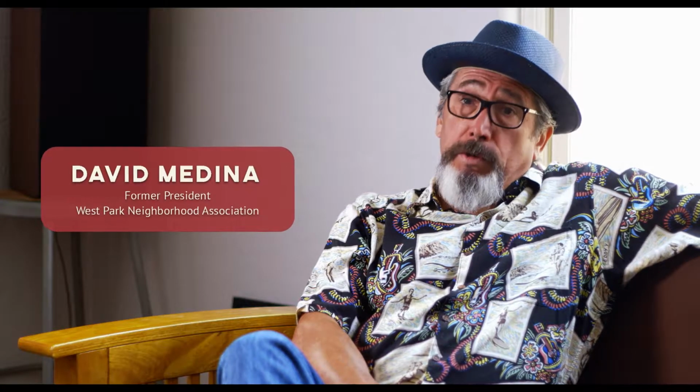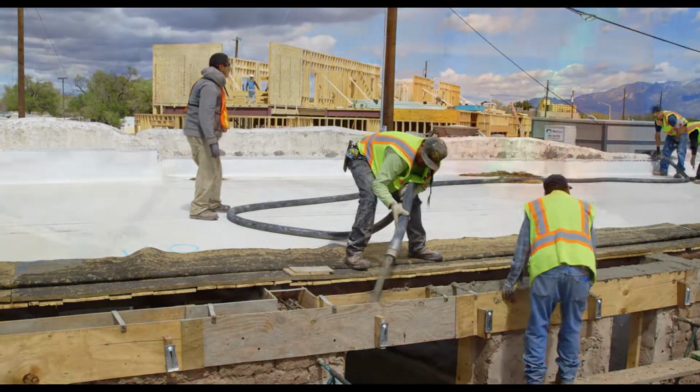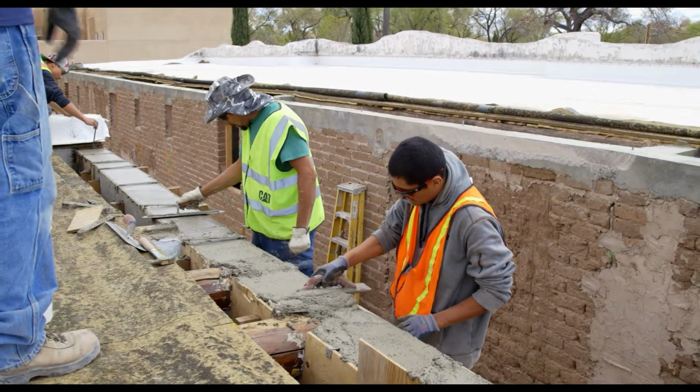West Park Neighborhood Association was really fortunate to have Palindrome get that property. They really took the time to listen to us, address our concerns. They worked with us, made some changes here and there. I think that Palindrome was trying really hard and did actually become a really good neighbor.